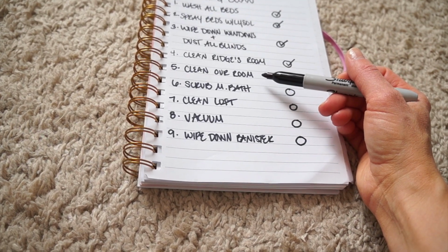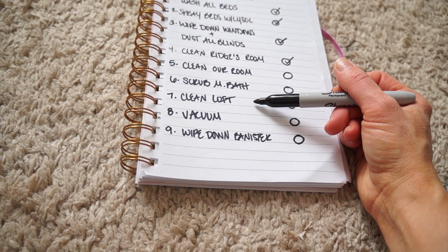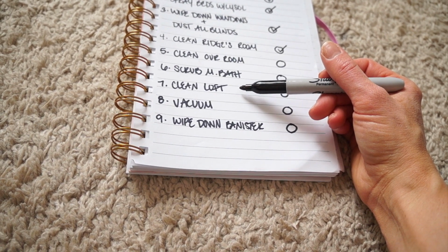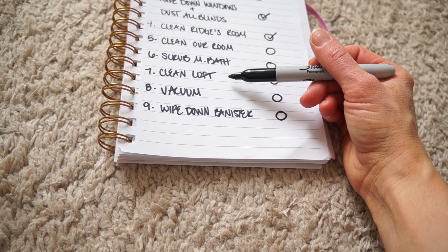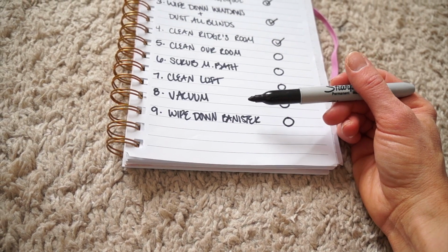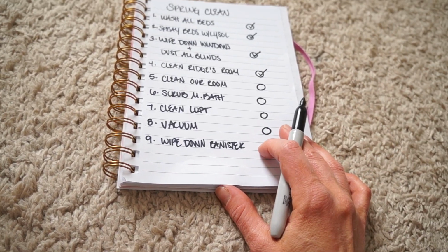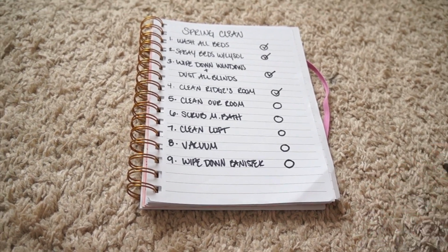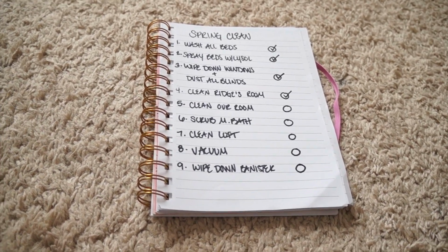Let's see what else we have. We have to clean our master bedroom, scrub our master bathroom. I want to clean the loft. It shouldn't be too bad because I completely cleaned off and organized Rye's desk up here, but I'll wipe it down real quick, and then we will spray the couch with that Lysol stuff. And then I'll have to vacuum when Ridge gets up from a nap, because I just laid him down for a nap. And then we will scrub the banisters on the stairs. So getting things done, we got 4 out of 9 things. Hoping I can get it all done today. If not, I'll probably have to finish it Wednesday, because tomorrow I have to start on the downstairs.